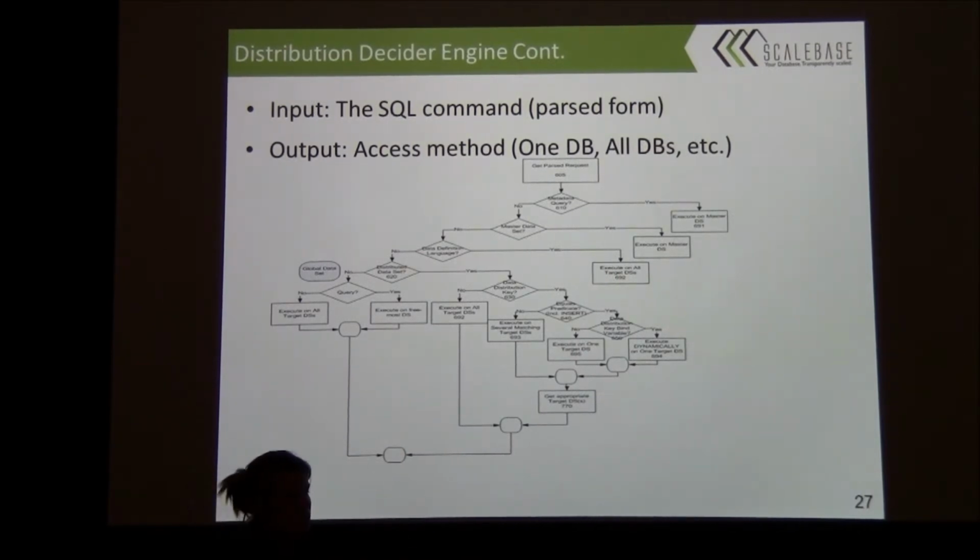It's how we make a decision where to send the data, because it largely depends on what kind of statement is sent to us, and what kind of table we're dealing with. I can probably magnify it, but I'm not sure if we want to go through that, as it can be quite complex. Does anyone feel like we want to get into that?